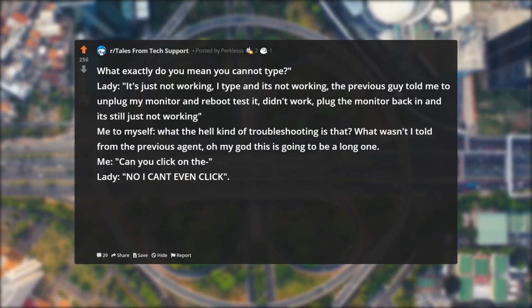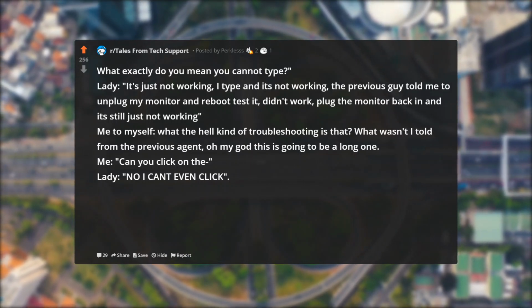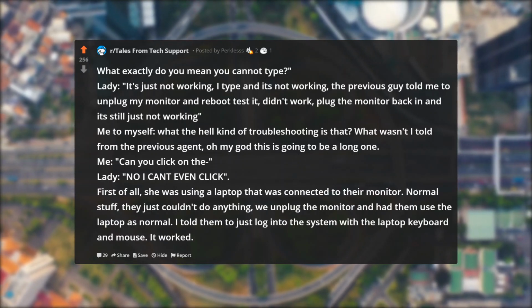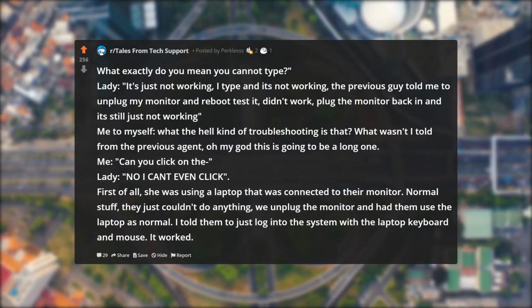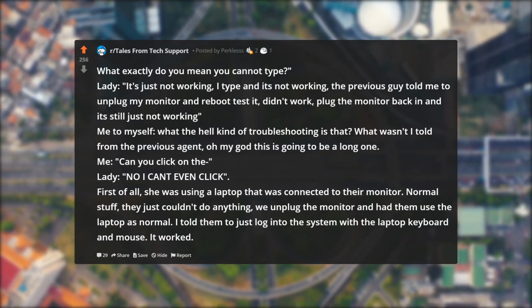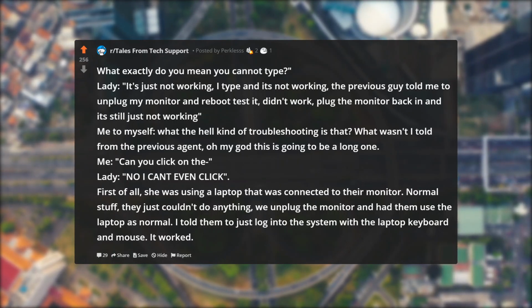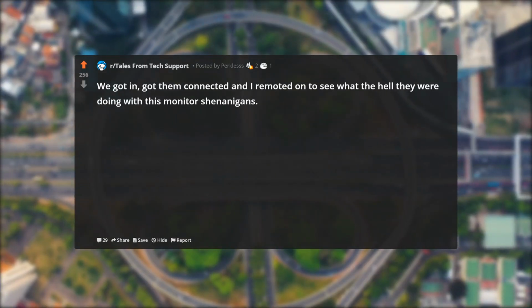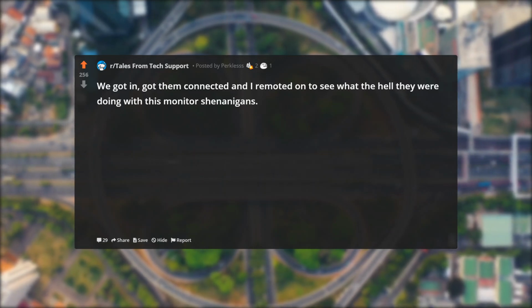Me: Can you click on the dash? Lady: No, I can't even click. First of all, she was using a laptop that was connected to their monitor. Normal stuff, they just couldn't do anything, so we unplugged the monitor and had them use the laptop as normal. I told them to just log into the system with the laptop keyboard and mouse. It worked. We got in, got them connected and I remoted on to see what the hell they were doing with this monitor shenanigans.